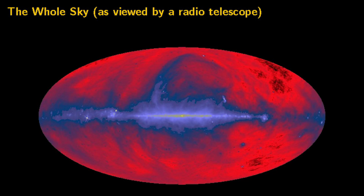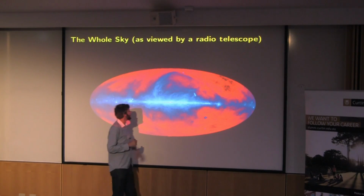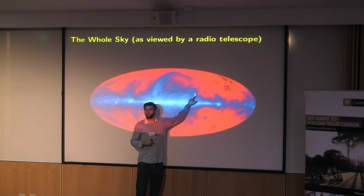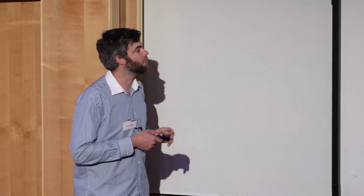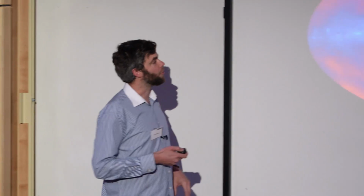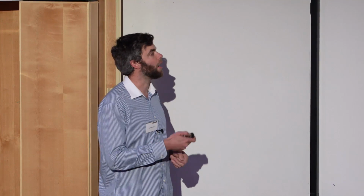So back to our whole sky as viewed by a radio telescope. What do we see with the MWA? I'm going to show you just a few images that we've got from the MWA already. Remember that boiled sweet I showed you? That is a radio galaxy, the nearest radio galaxy to us, and it's called Centaurus A. It's got an optical part as well that you can see through a telescope. Amateur radio astronomers in Australia call it the Hamburger Galaxy.